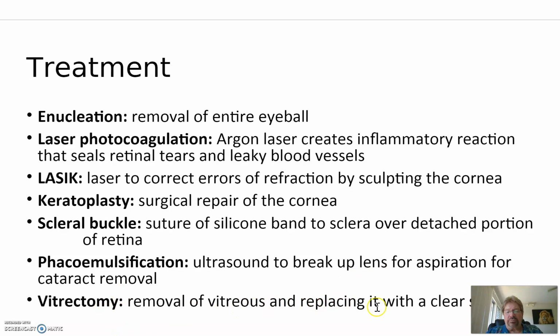Vitrectomy, remove the vitreous and replace it with a clear solution. Now, they also did this to my brother. Because remember, the vitreous humor in the posterior chamber is a thick jelly-like material. And in order to keep new blood vessels from forming, which they don't want because they're going to start leaking, they take that out and they draw it out. My brother said they replaced it with saline, salt water solution. And that doesn't give the support, and so it hampers the development of neovascularization, new blood vessels.